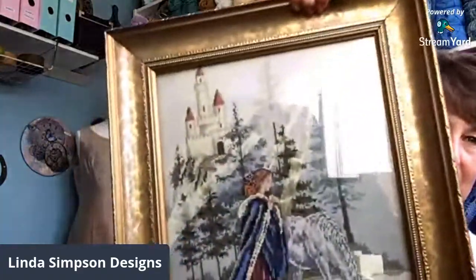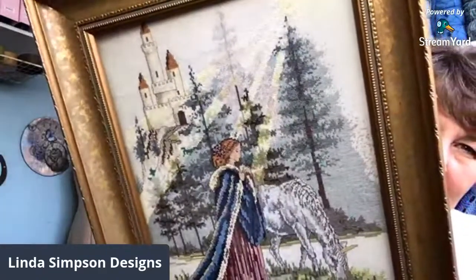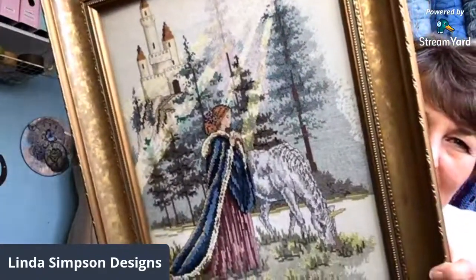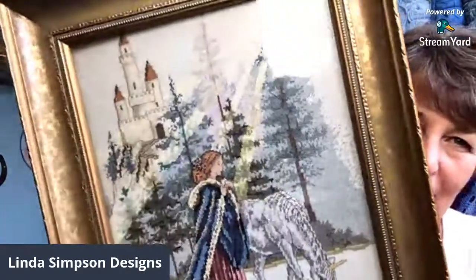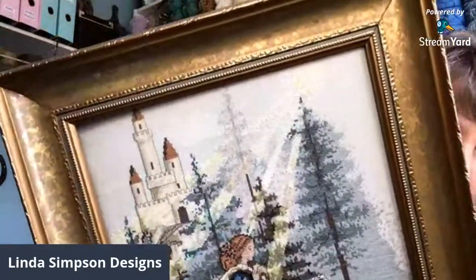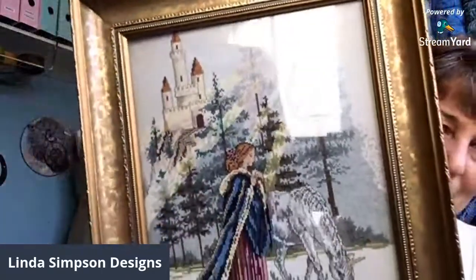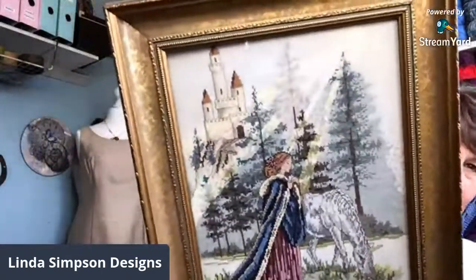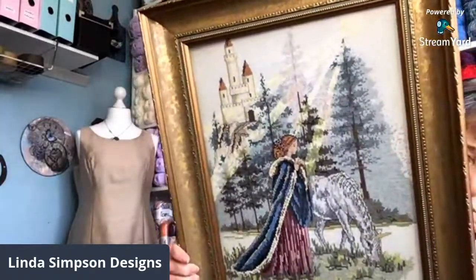So that's just one. This is my favorite. I did that one for hubby, the wizard, but this is my favorite. Can you see the princess and the unicorn with the castle and the sun through the trees? I'm trying to hold it so you can see it without the glare of the sun.